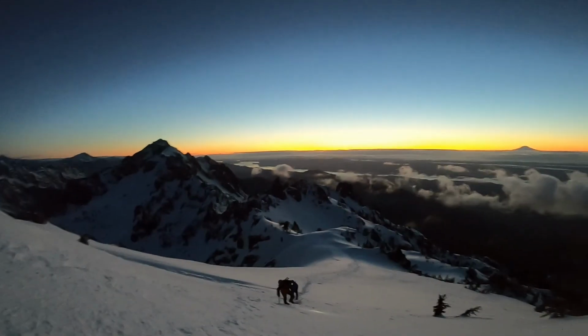So this is Mount Eleanor. Really a great mountain when you don't have a lot of time. It's fairly close to us and really just a good conditioning peak.